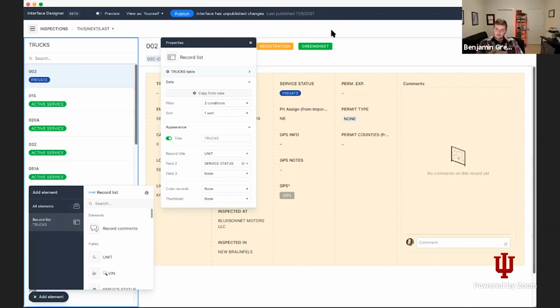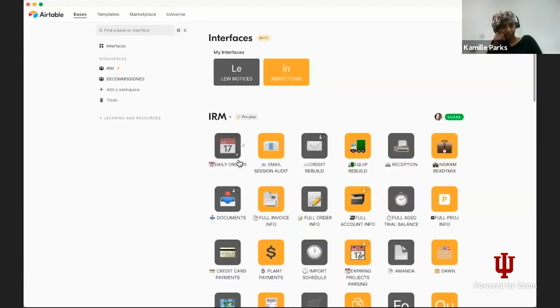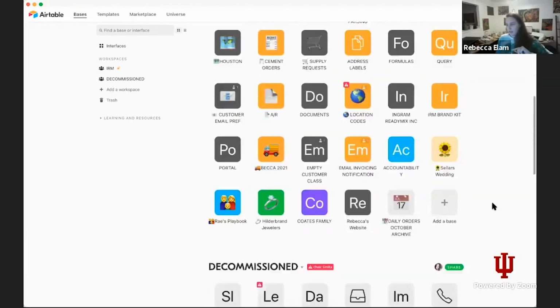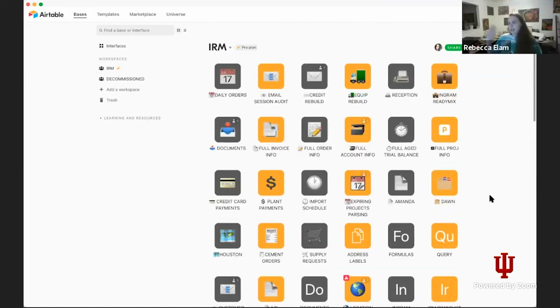Why is everything spread out between so many bases? Is it a record limits issue? I do have a lot of record limits issues, yes. Okay, yeah. And so initially I was importing everything into one base, linking it all together, and then parsing it out and then linking it all back together, because the same information gets used across AR and AP and this department and that department, but all for different things.